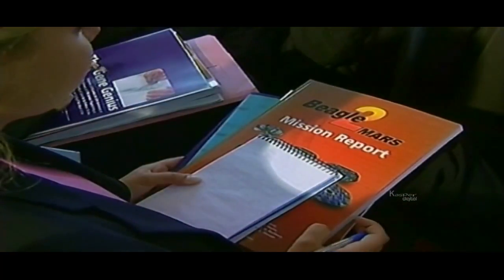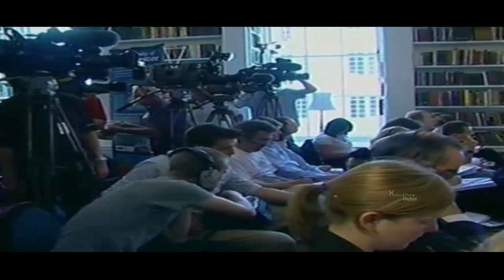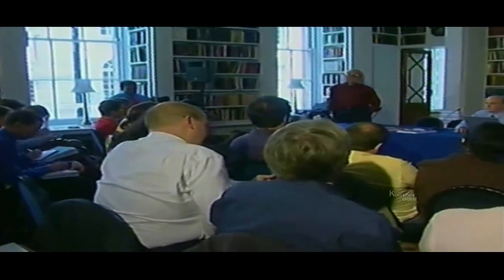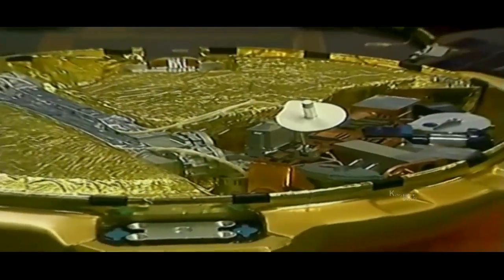In London, an inquiry was held to get to the cause of the Beagle 2 failure. At a press conference to announce the results, it became clear that nobody had any idea what had happened to the British-built lander. A list of around 12 possible causes was the best they could come up with.